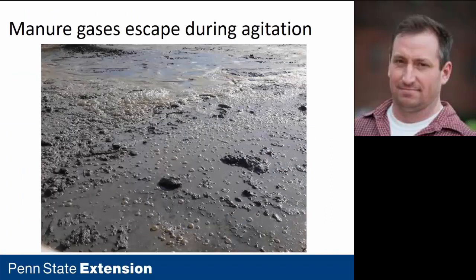I think this picture tells a very good story. This is a picture of manure storage during agitation. It was during one of my farm visits, and you can see all the gas bubbles escaping the surface of the manure storage. This is during agitation, and you can imagine all the gases that were trapped inside the manure storage. Once the manure is agitated or begins to move, all those gases are allowed to escape. If those bubbles do contain hydrogen sulfide, you can imagine a lot of hydrogen sulfide and any other manure gases escaping all at one time, causing a big bloom and dangerous levels of hydrogen sulfide.